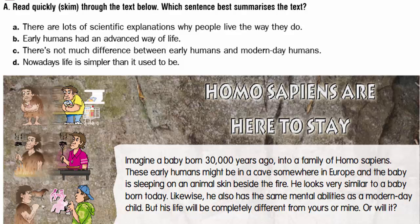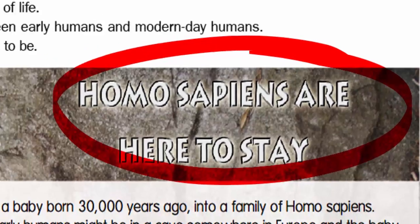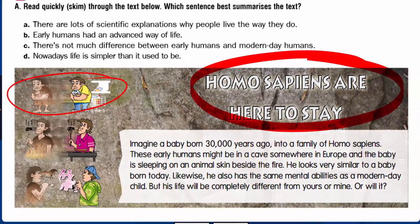In order to answer the question, you have to look at the title. That's number one. What is the title? Homo sapiens are here to stay. Start by asking yourself questions like, what is the title? Look at the pictures. What do they represent? What is the idea behind those pictures? And by the way, they are very useful. For example, here, the title, Homo sapiens are here to stay. Also, you have three sets of pictures for the same person.